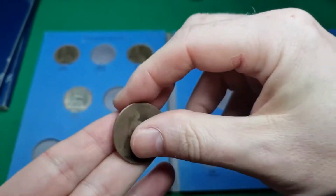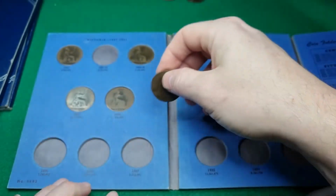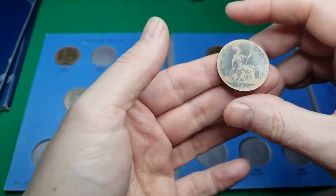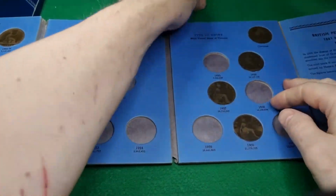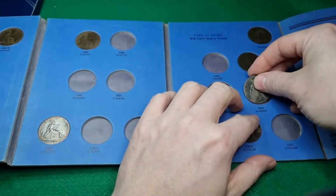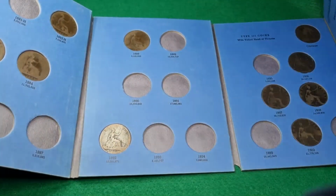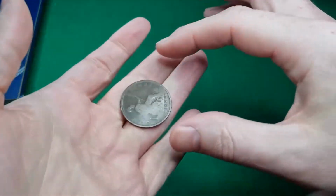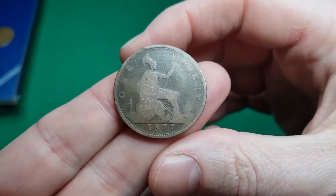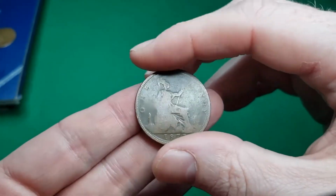Then on to the pennies. 1884. 1888, 1892, 1898. So this is the 1861. We don't have an album yet for that one. And this one I shall be checking the variety very carefully, and if it's a different variety to the one I have got, and there are 4 different varieties of 1877 penny, it will be going in the main collection.